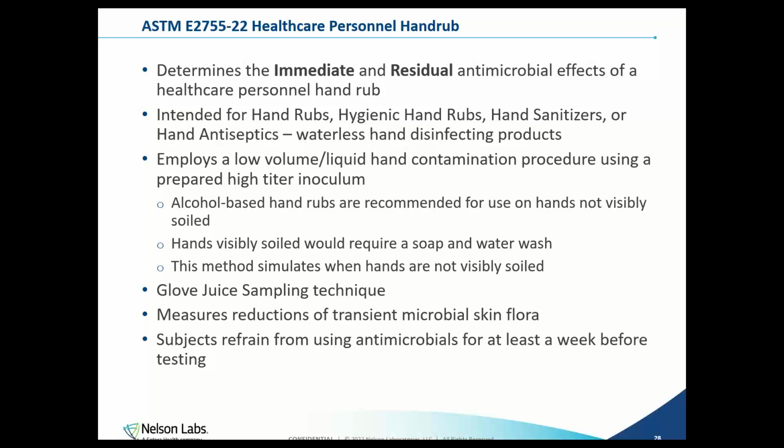This employs a low volume liquid hand contamination procedure using a prepared high titer inoculum. Alcohol-based hand rubs are recommended for use on hands not visibly soiled. So hands visibly soiled would require a soap and water wash. This method simulates when the hands are not visibly soiled. So you have essentially a dry contamination. After that small volume application, the hands are dry pretty quickly, and then you can apply the sanitizing product.